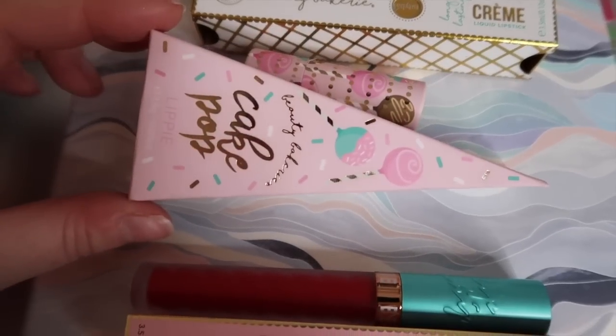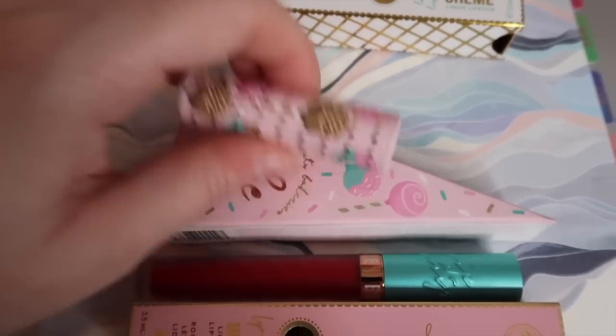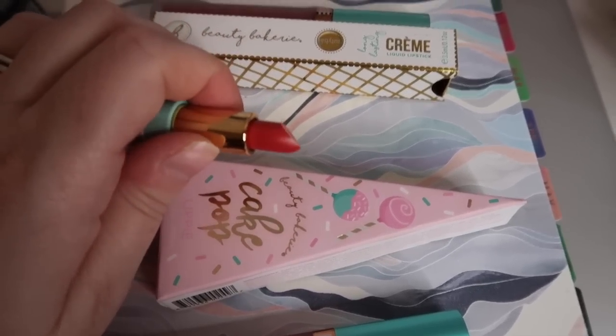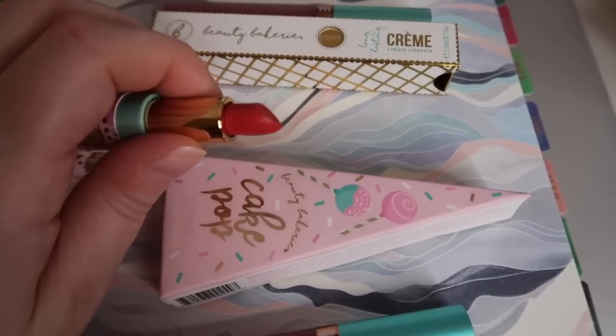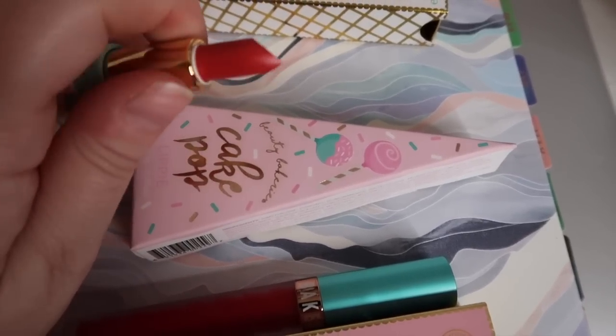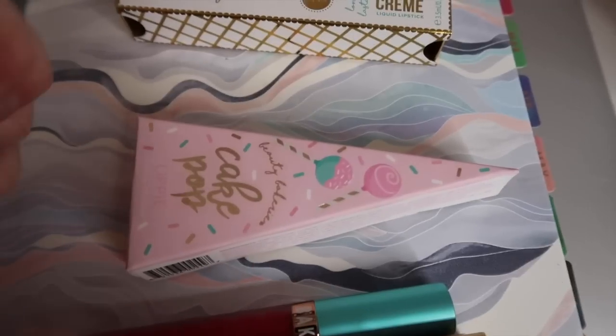I also wanted to try one of their Cake Pop lipsticks, and these are like mini sized, so they're perfect for throwing in your bag. And this shade that I got is called Sorbet on Sunday. So this might just look like another red, but this is much more of an orangey red, and this Mon Cherie lip whip is much more of a cherry red. And believe it or not, they do look quite different on, even though they don't look like it there.